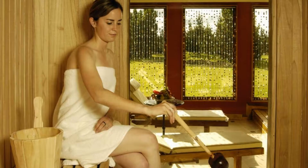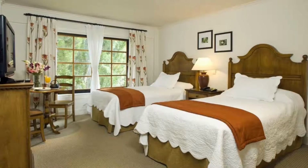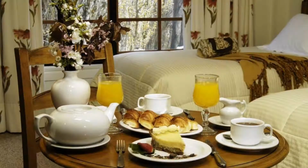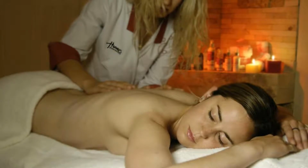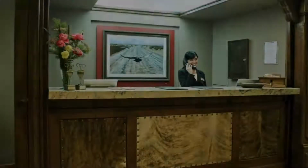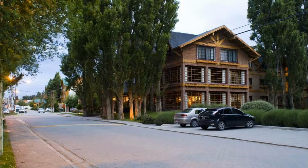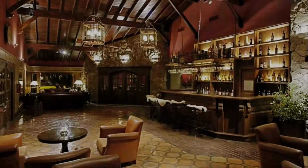And now you are watching a 4-star hotel. The location of the hotel is first class and guests love walking around the neighborhood. There are 10 types of rooms available on booking.com. You can book online and enjoy it. You can see more than 100 reviews of this hotel on booking.com. Its review rating is 8.8, which is fabulous.